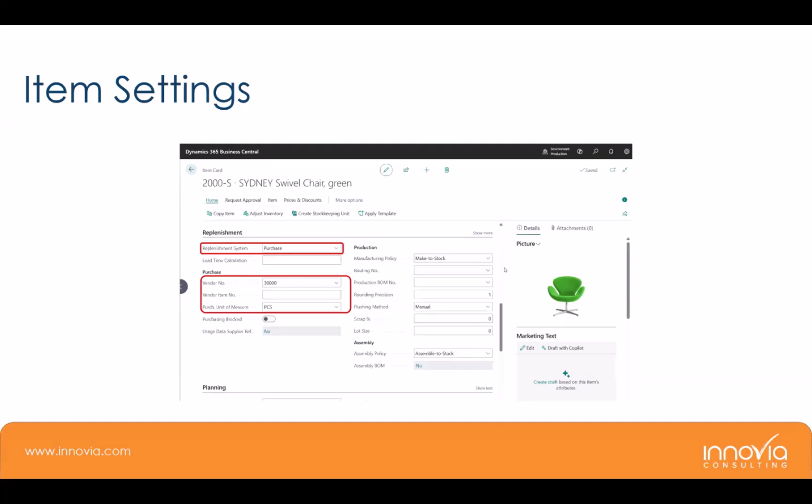There are two sections on each item card, as you can see: replenishment and planning. We will start with this simple example. It's going to be a purchase. We're going to have a vendor, a default vendor. We assign the purchase unit of measure.